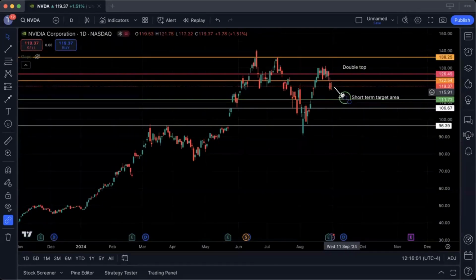So again, short-term bearish on NVIDIA, long-term I'm an NVIDIA bull. I have a ton of it in my long-term accounts, my retirement accounts. Big fan of the company, but short-term I am bearish on the ticker.